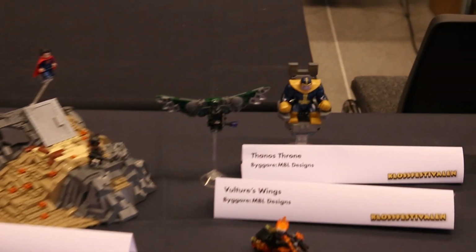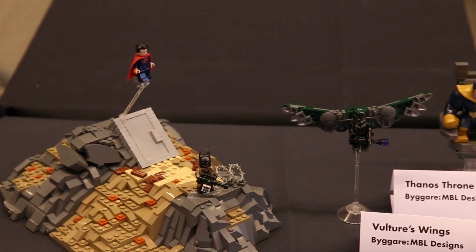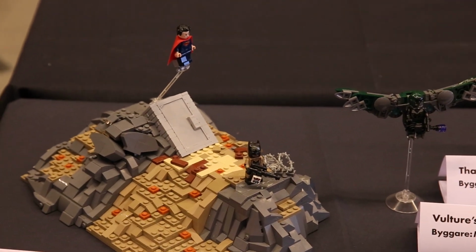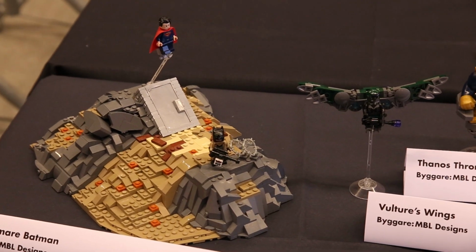We have the Vulture wings from Spider-Man Homecoming. And we also have Ghost Rider's motorcycle from the comic books. And finishing off, we have Nightmare Batman, which is probably one of my favorite scenes from a Batman movie, just with the whole concept of that scene.